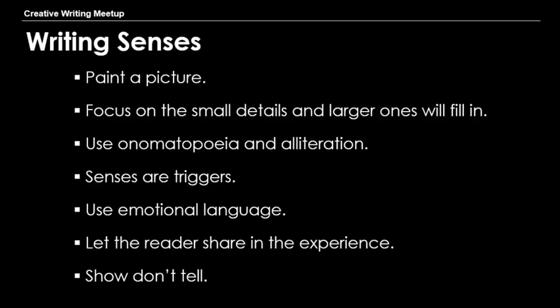When it comes to writing with the senses, you need to verbally paint a picture. In some way, we need to see the moment. Sometimes it can take a few pages, sometimes it can take a few words to really impact us. Focus on the small details, and often the larger ones will fill in for us. We don't need every single detail around us. We don't need to see the whole picture. Sometimes the littlest detail can help paint the whole picture.